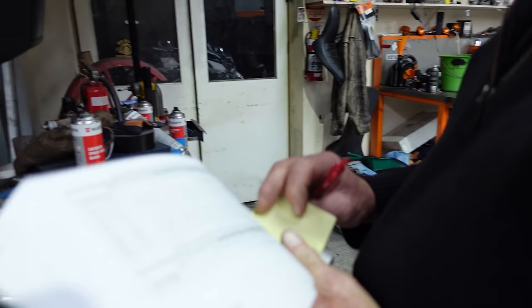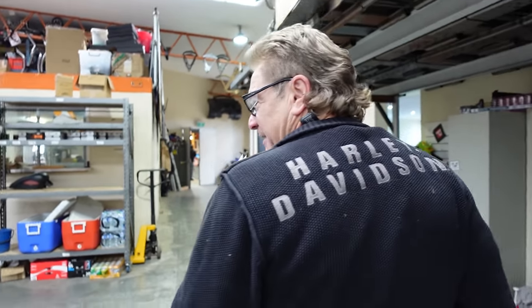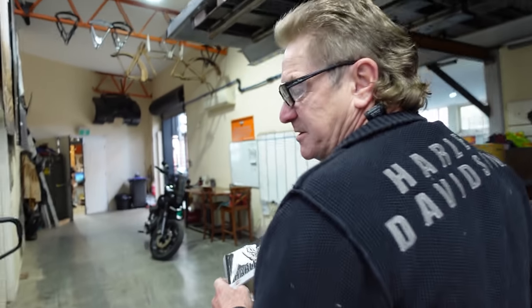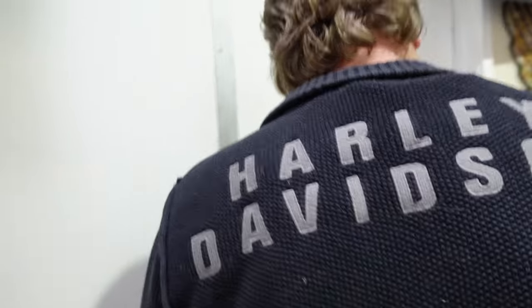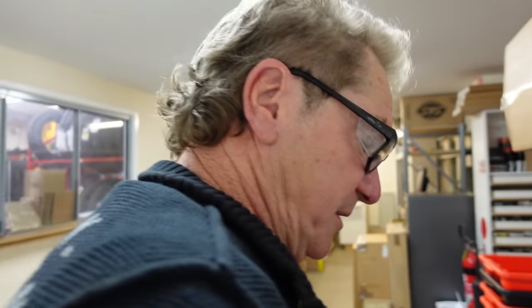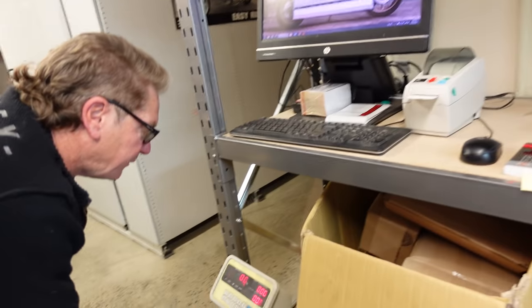Right, so how much do you weigh? Okay, I weigh 80 kilos. I don't trust you. We're going to do this properly. This is a good Harley dealer, mate. We've got to make sure the customers aren't lying about their weight. Some of them break the scales, so we can't put them up. To get it exactly right. There we go. Look at that.